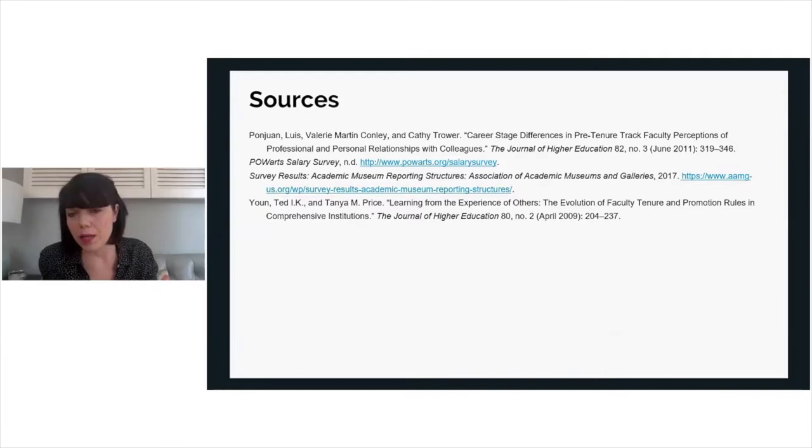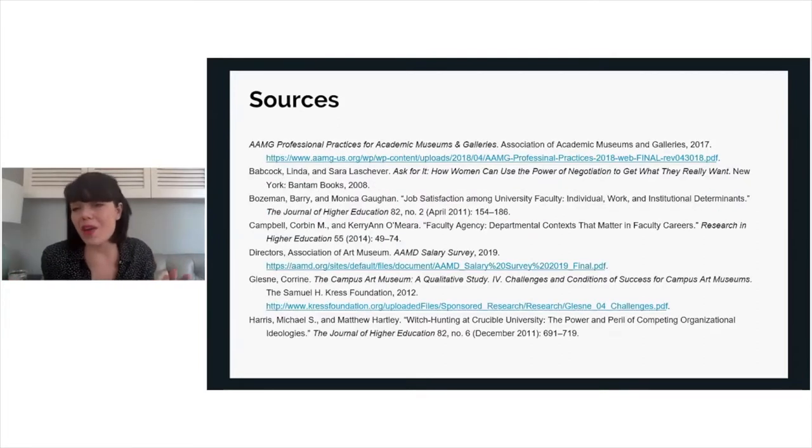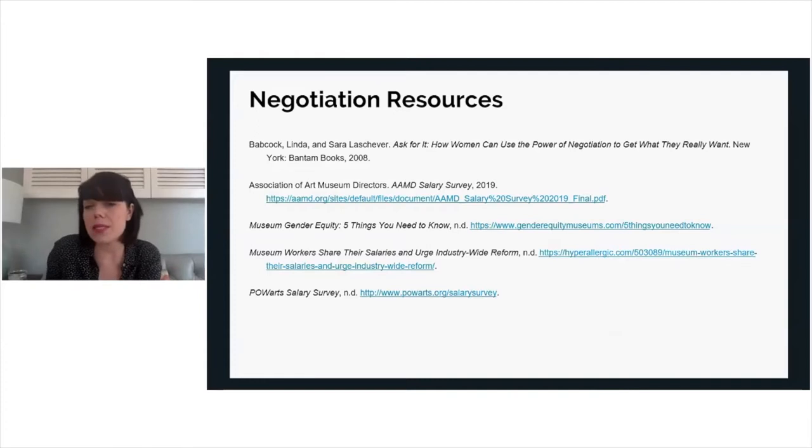And so it means that we need to be more informed, right? And then also get over some of our hangups about asking for things. And so for me, it's really reinforced that I'm going to have to continue my own development and negotiation and advocacy skills on my own behalf as well.